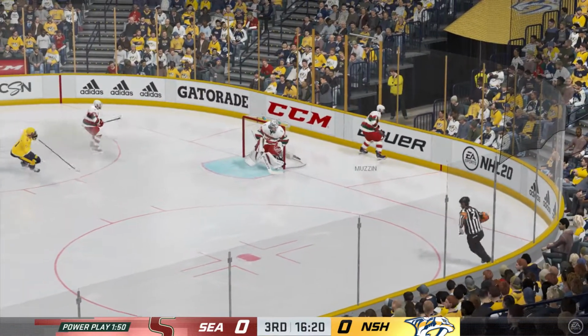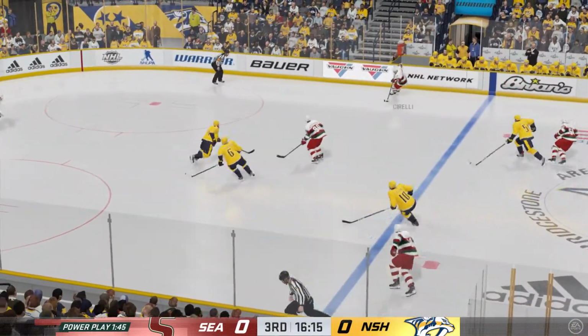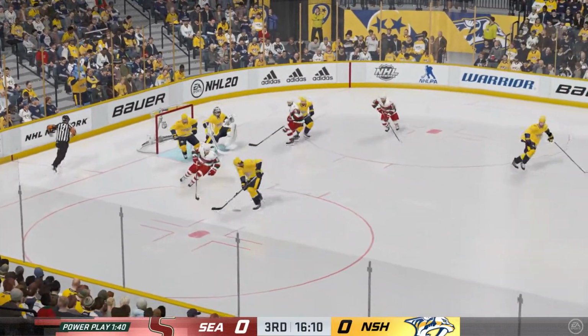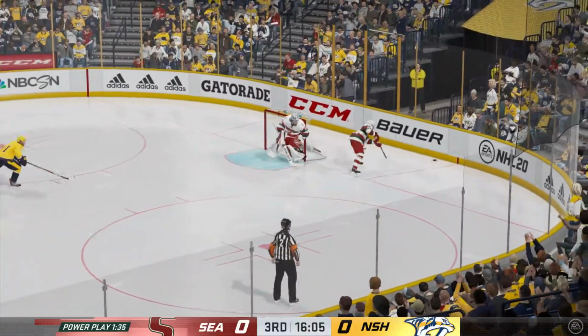Gets it out of his own end. Seattle's got a hold of it along the wall. Here's a short pass to Nemestikov. Sorelli's got the puck. Lets it fly and makes the save. And manages to clear the zone.